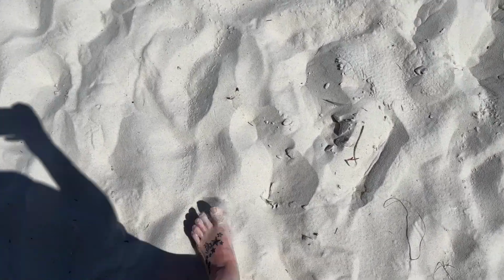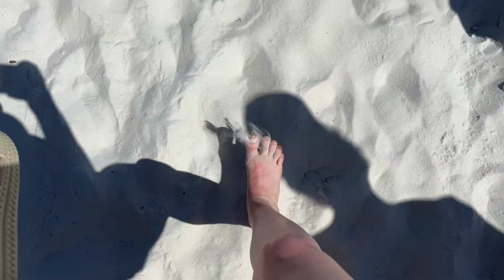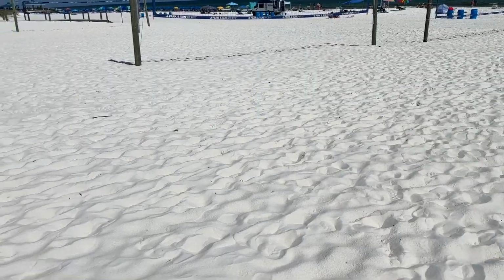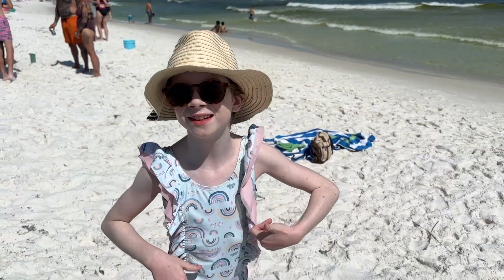How to have an amazing beach trip with our favorite beach eats in Destin. And when we thought it couldn't get any better, a fabulous dinner where we get to watch the fireworks on the beach, and what we did on our rainy day in Destin.